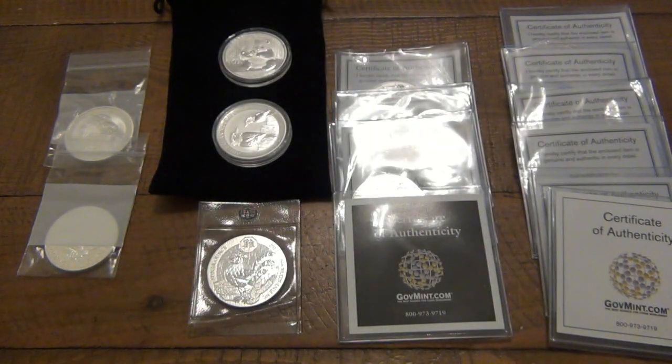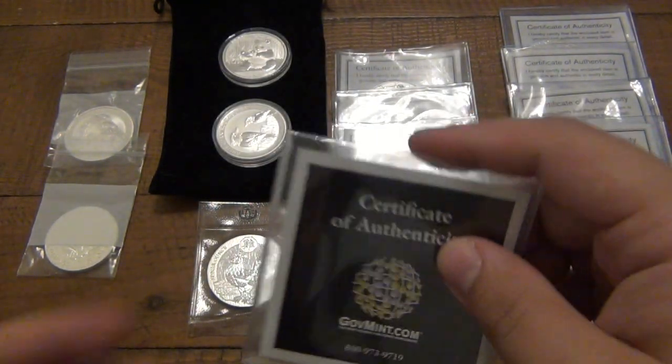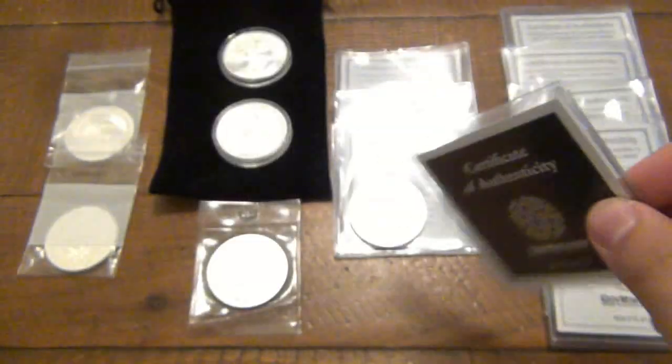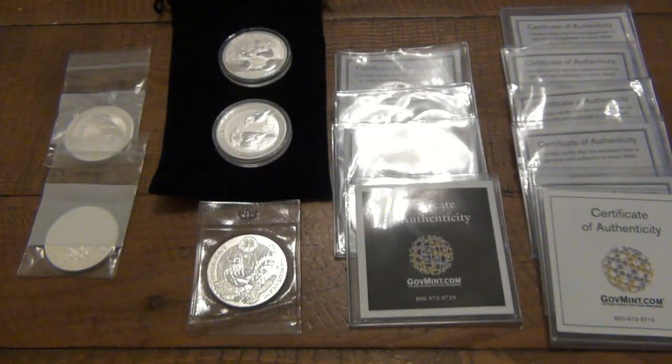So there's 6 of those from 2016, and then there's 4 from 2015. All beautiful coins. I like them. Beautiful shape. Nice little package deal here. It's cool. So yeah, I've been to the Gov Mint website before.